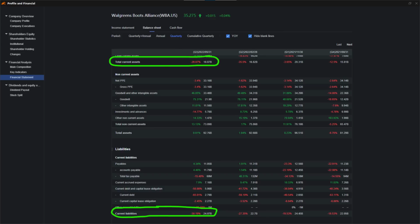I do not like to see a company whose liabilities exceed their assets. This is the only thing about WBA that concerns me. So before I bought it, I went one more step and took a look at their cash flow to ensure that this company is cash flow positive. Despite the balance sheet not being great, so long as they're cash flow positive, they'll still be fine in paying their bills and not having to issue more stock or anything like that.